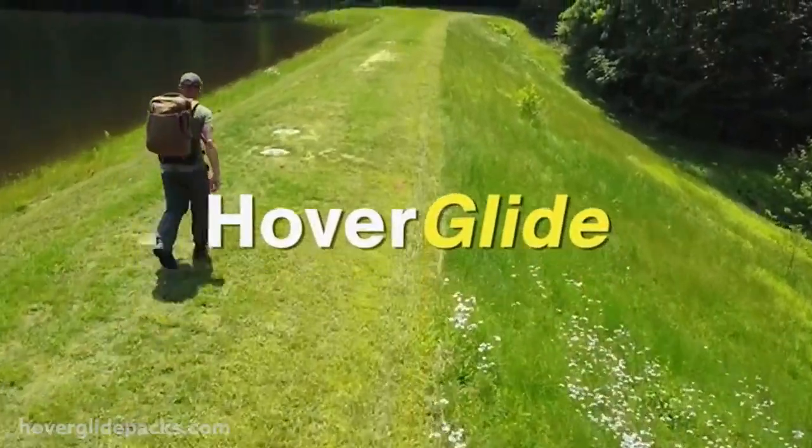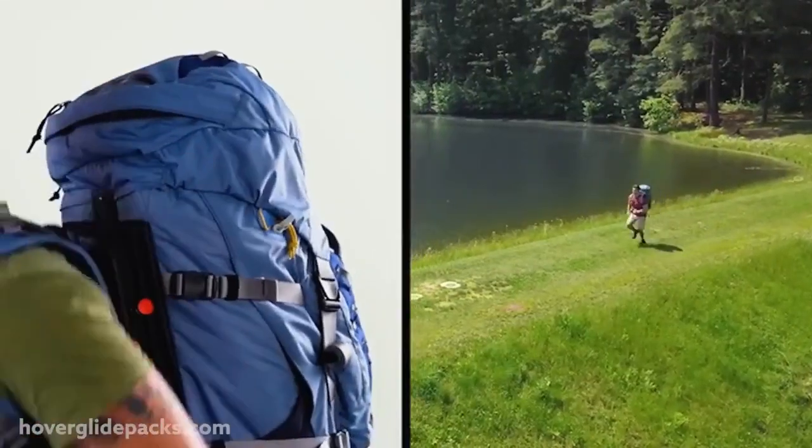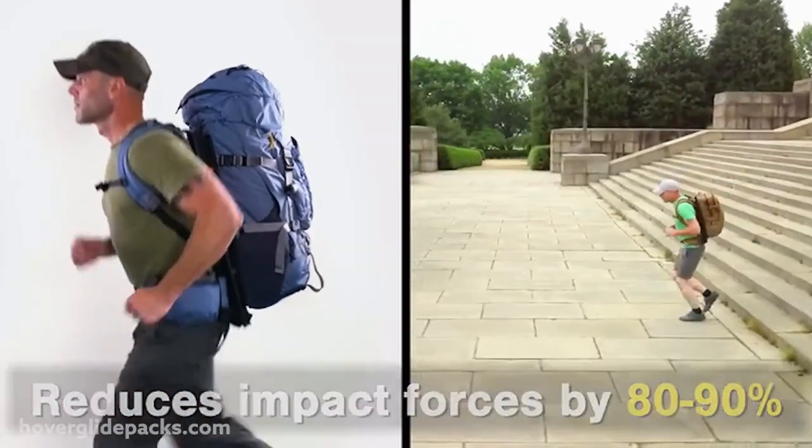Welcome to the future of backpacking. You've never seen a backpack that moves like this, or that lets you move like this. And this motion isn't just for show. By suspending the load, Hoverglide reduces impact forces by 80 to 90%.